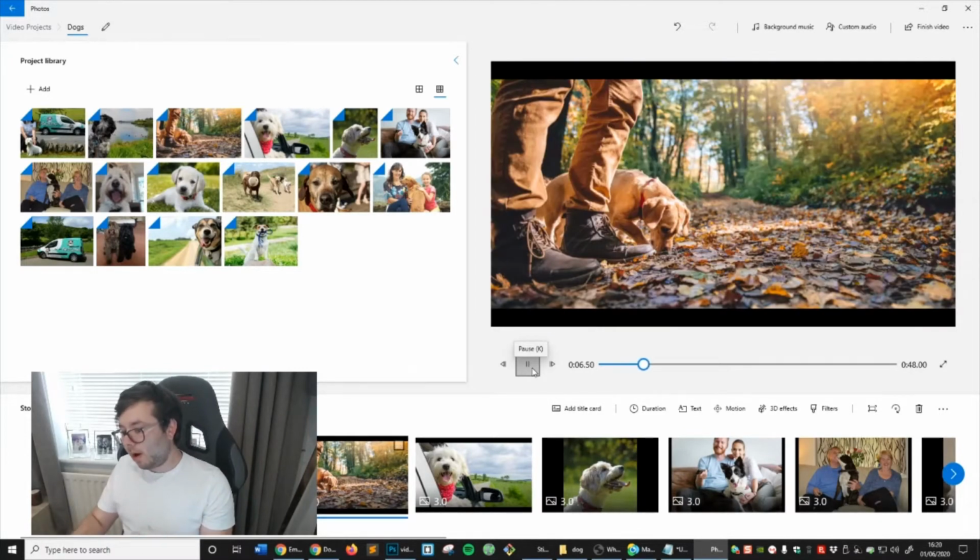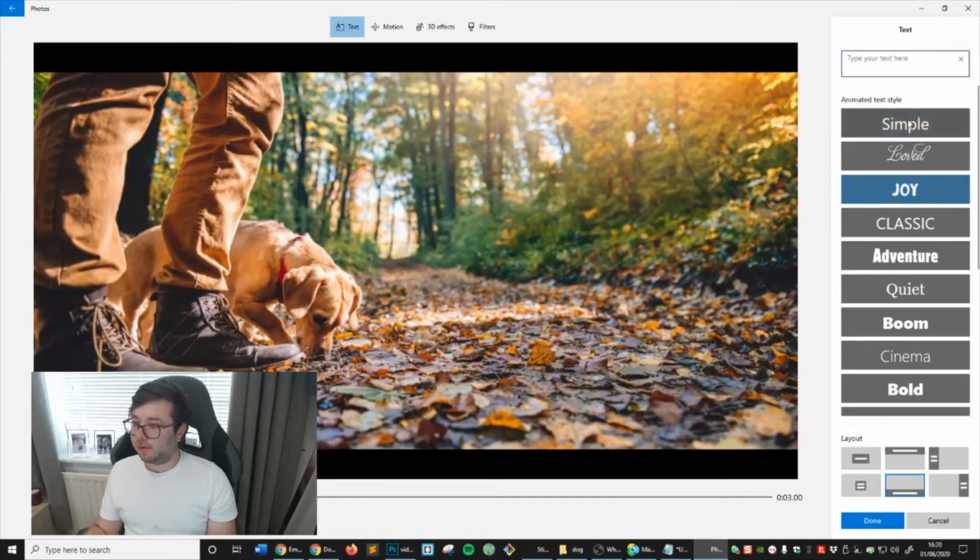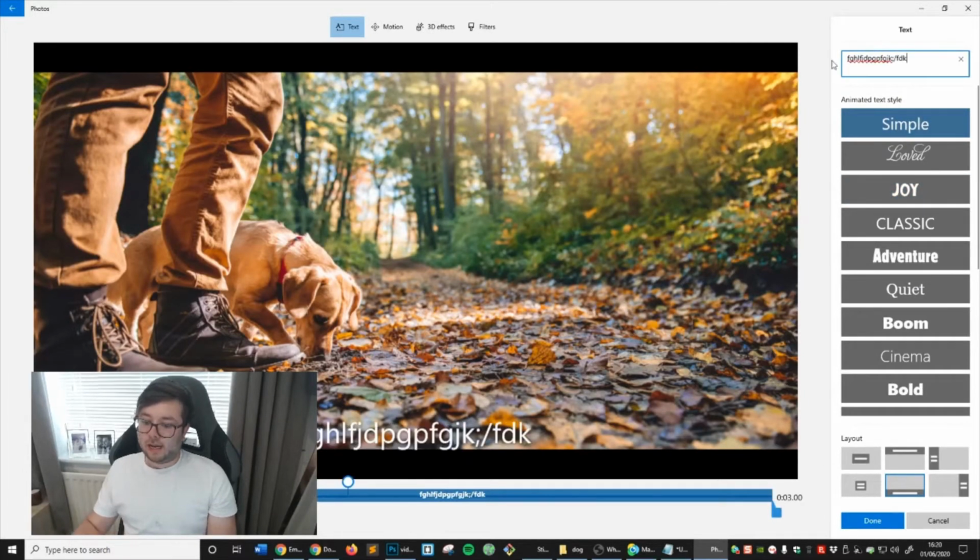Of course, if you are a business owner or someone who wants to use this to generate hardcore leads, and you're not just doing it for an experiment like I am, then you're going to want to add some text overlay, which you can do just by clicking the text button, and then you type in your text there, and boom, there you go.